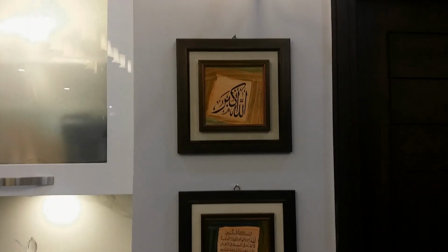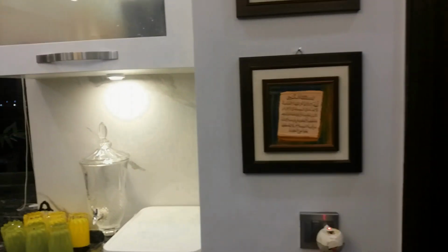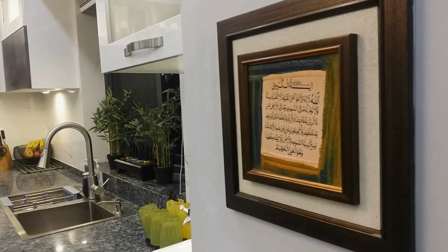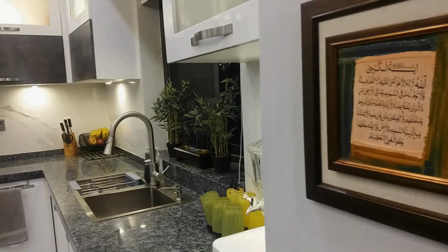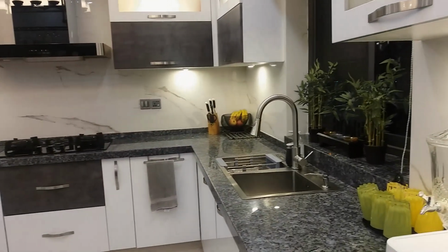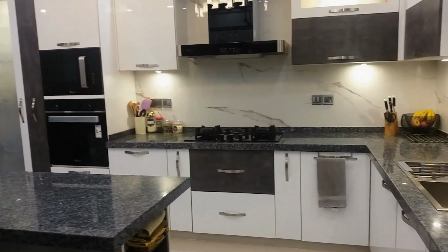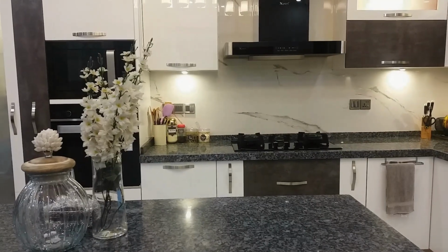Here is some beautiful handmade khattati of Ayatul Kursi and Allahu Akbar on the wall side. And I wanted to give a white marble touch on the back side of the kitchen wall. So I selected this marble. It totally matches the cabinet color and the combination.